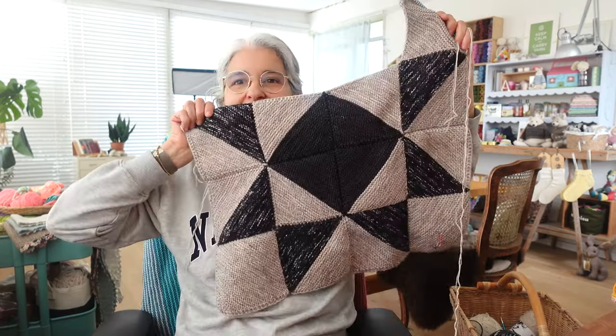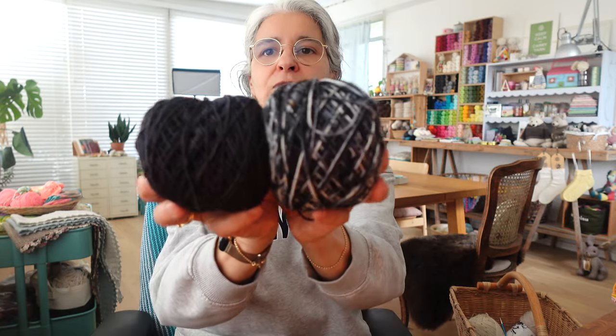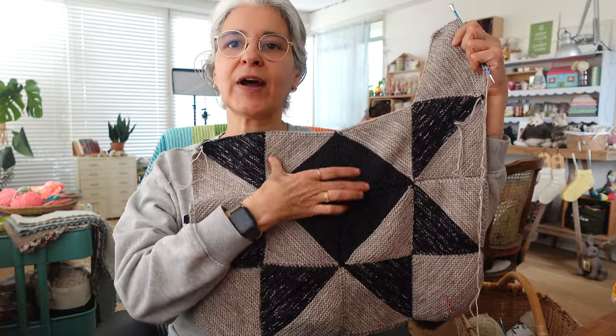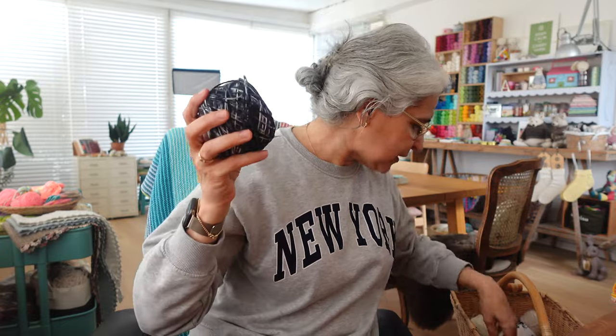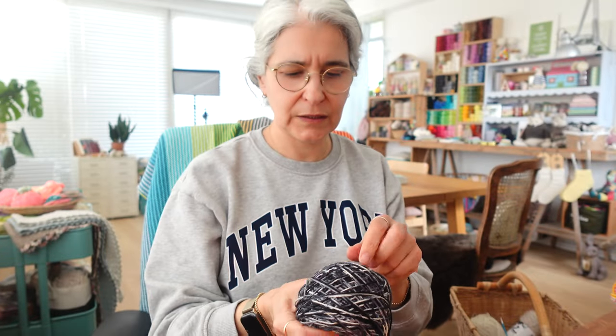For the contrast color, I also went with two fingering yarns. As I said, this is how I knit my blanket. I did a lot of thinking about whether to use DK or a different fingering weight held together. So for the contrast color, I used these two for this motif. For the center triangles, I use one of the colors, this one, held double. So I pull the yarn from outside and from inside and work it together. I think I already shared these with you. This is a Madeleine Tosh sock. I'm not sure how they call it.